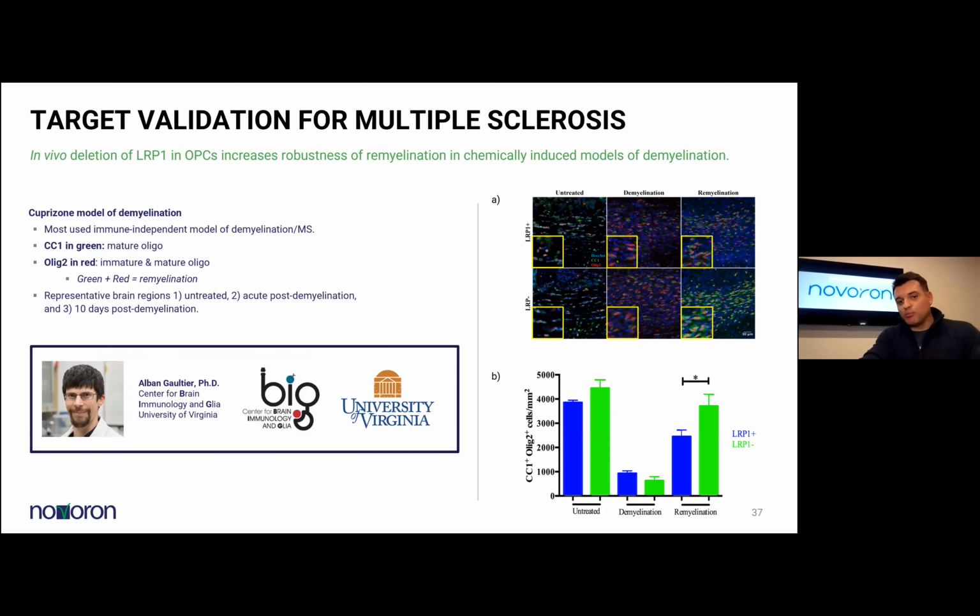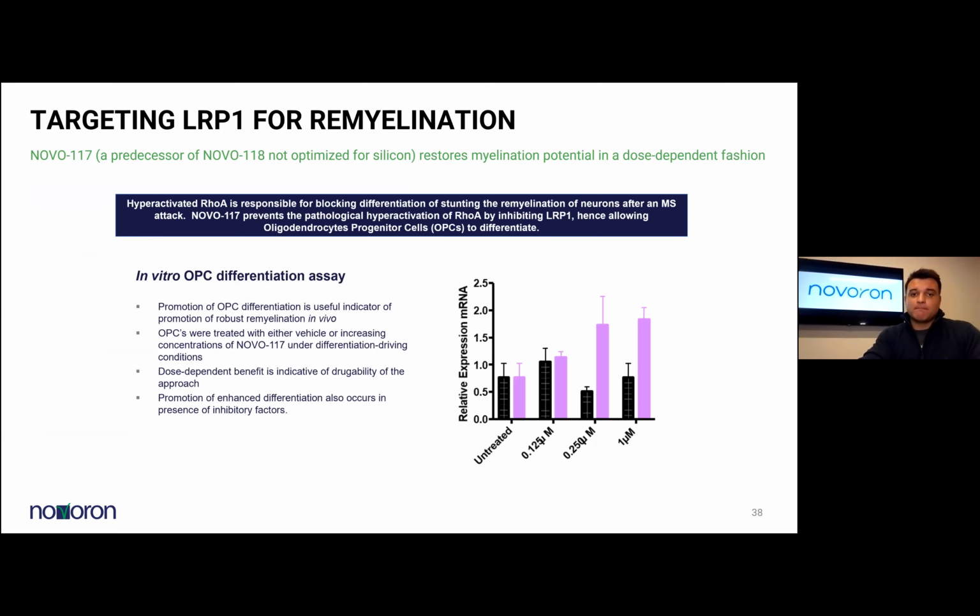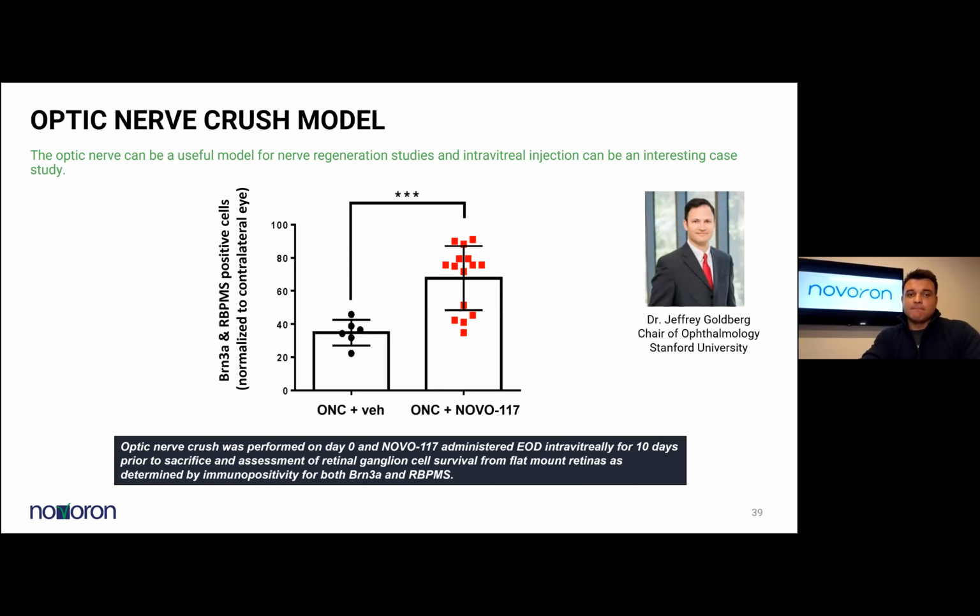And then this is another one, a cuprizone model, the one we did with Alban, who's now at the Brain Immunology and Glia Center at the University of Virginia. And this is showing a predecessor of Novo 118, Novo 117, showing that in cells, we can, in a dose-dependent fashion, promote more myelin protein expression using our drug. And this is some other data that we've done. Like we talked about optic nerves, showing that when you do an optic nerve crush and treat with our drug, you spare a lot of those neurons; they don't die.